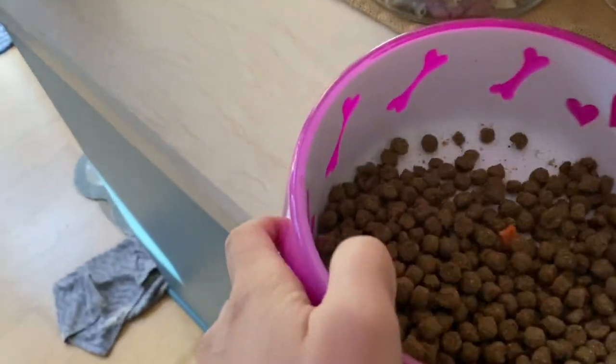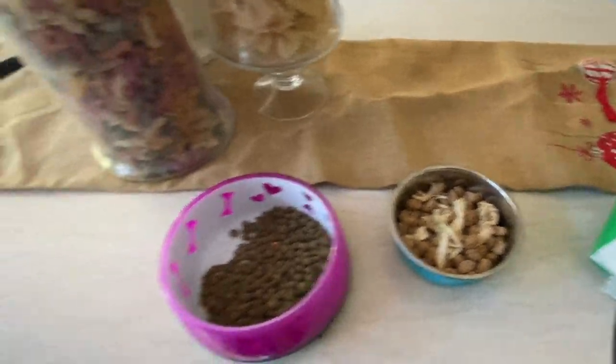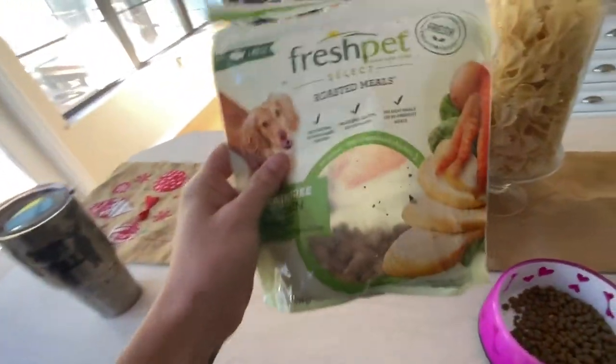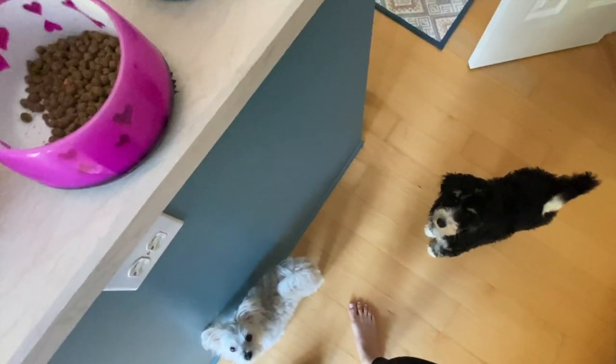So, just enough food like this. I literally pour it in there. And then I get Benelli Fresh Pet with fresh chicken on it as well. And this is what I top Delilah's food off with. So she eats the hard food and she gets a little treat and it makes her eat more. Correct, girls? Are you excited?